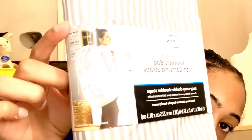But I also got this for about $8 at Walmart. It's a laundry bag with carrying straps. Yeah, so if you need it, you could wear it like a backpack and stuff like that, because I know a lot of people have to travel back and forth to the washroom and whatnot. So I think that was a pretty smart buy. So I have two of those just in case I get really lazy. And I wash clothes like crazy, but folding definitely is a 3-week period job.